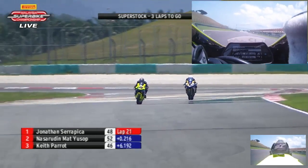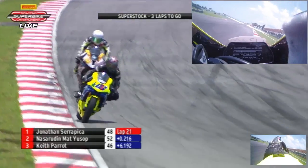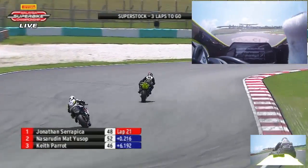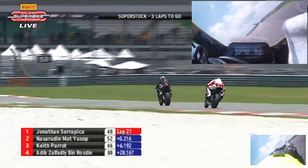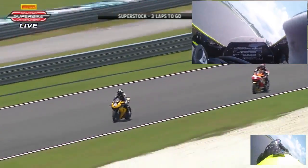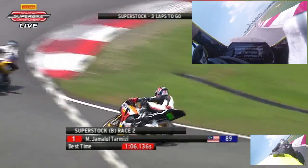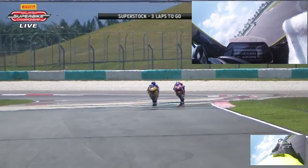Here we go again, with Keith Barrett behind by 6 seconds. So it's safe to say it's between Sarapika and Nazaruddin right now with 3 laps to go. It looks like Sarapika, this time, like you say, protects his lead very well. Every time they come to a corner, he knows how to maintain his racing line to make sure that he has the advantage in front. He closes the door very well, not allowing Nasaruddin Yusuf to come in from the inside. But still, we have 3 laps to go and only 0.2 seconds separating these two riders.